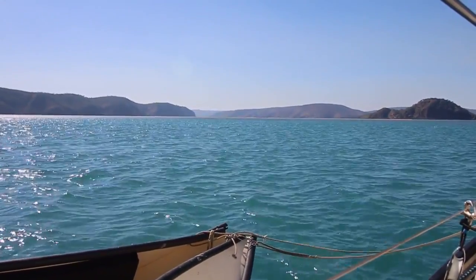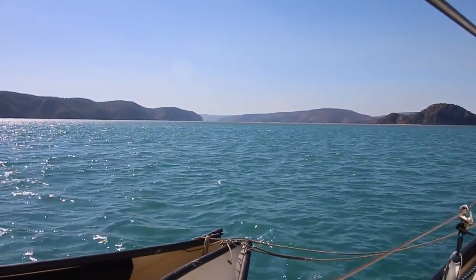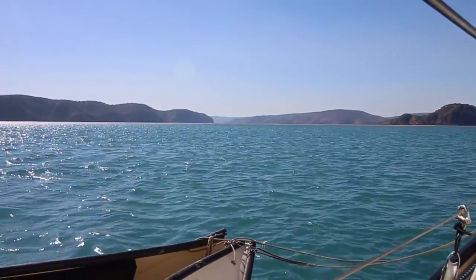So there, two hours ago, there was a reef there. Now there's just a broad sand flat.